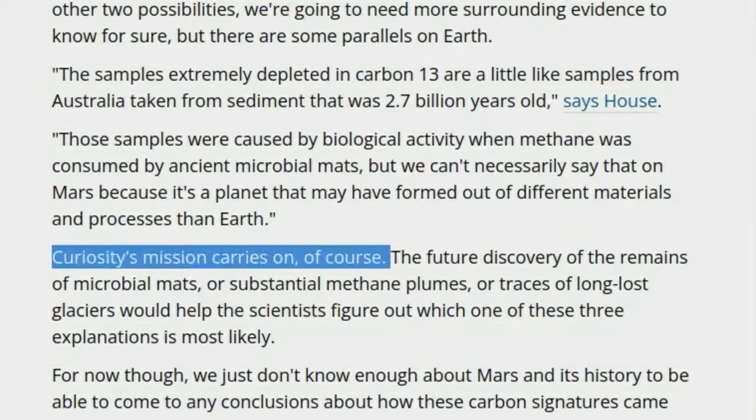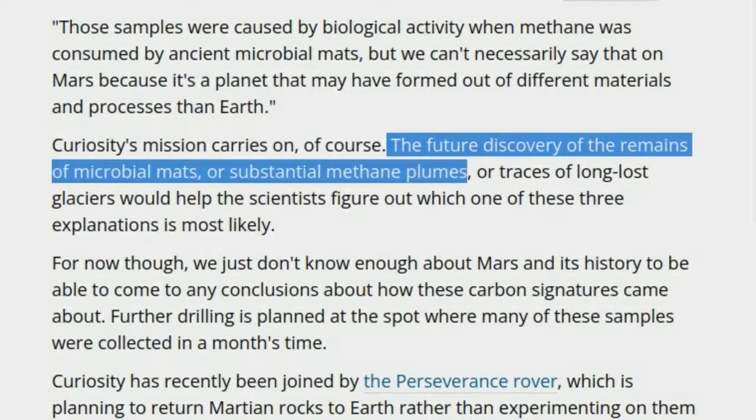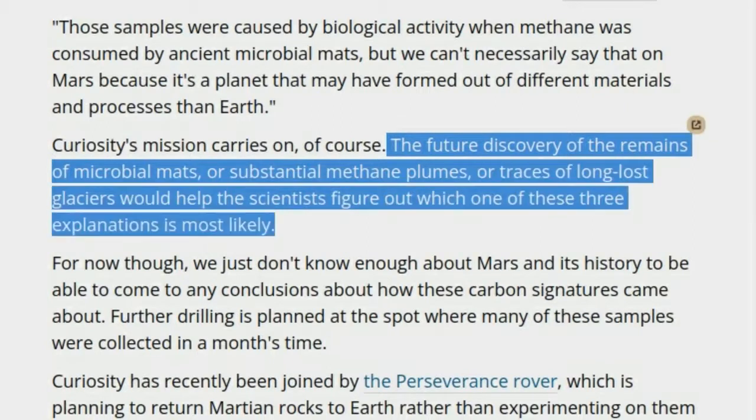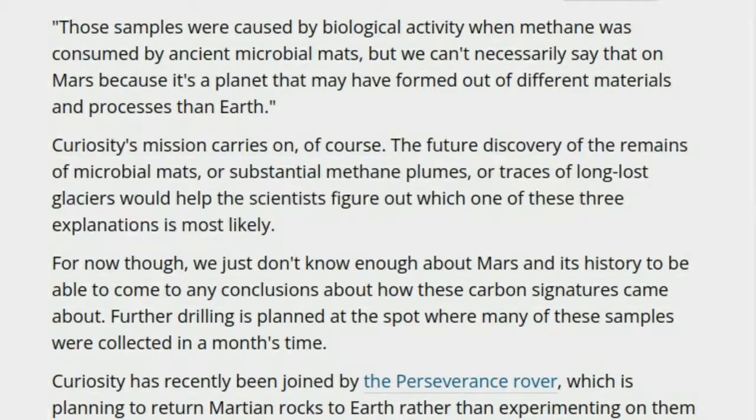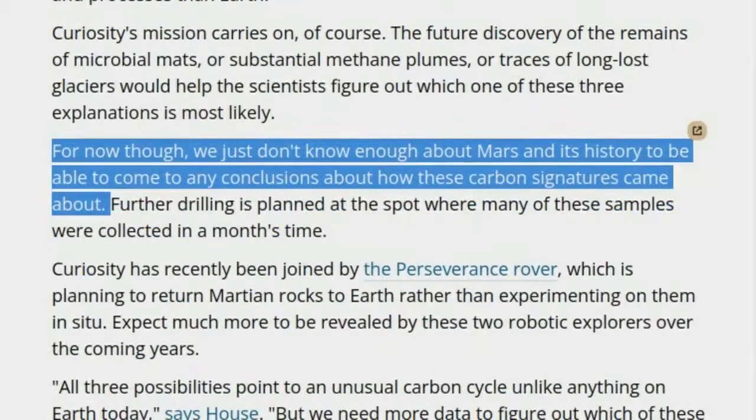Curiosity's mission carries on, of course. The future discovery of the remains of microbial mats, or substantial methane plumes, or traces of long-lost glaciers would help the scientists figure out which one of these 3 explanations is most likely. For now though, we just don't know enough about Mars and its history to be able to come to any conclusions about how these carbon signatures came about.